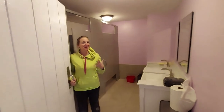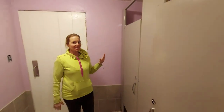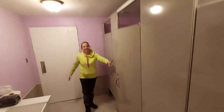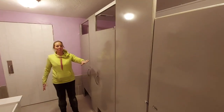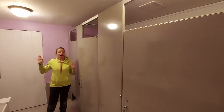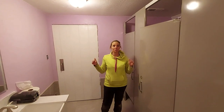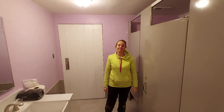Hey, come join me. This is really exciting. On Tuesday or Wednesday, I think it was Tuesday, we got our delivery and our partitions are in. We're so excited. Now we just need to hang up the paper towel and the soap, and I'm going to start decorating this bathroom. So super excited. This bathroom should be done, quote unquote, by next week.